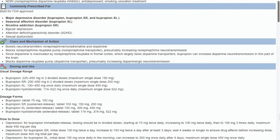And because the extended release does not result in the huge bump in serum levels of the drug, which is often related to side effects. It's often the rate of rise of the drug in your blood that causes the side effects, not so much the amount per se in the dose. So what you want to do with the extended release, again, is it provides a more sustained level in your blood than the immediate release or sustained release. So that's why I prefer that if I can use it.